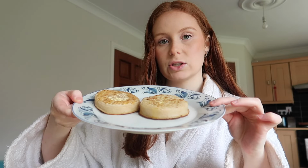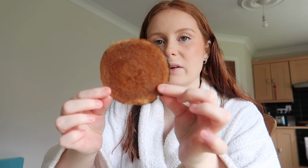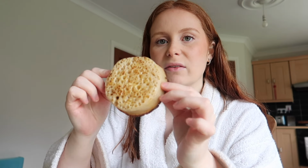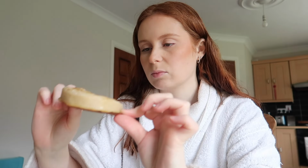Okay, so I have my crumpets here. I've toasted them, as you can see, and I've also put butter on them. I'm not sure what else you're meant to put on them. Could you put jam on them? Could you put Nutella on them? I don't know, but I wanted to make it as fair as possible as to what they're meant to be like. The back of it looks like a pancake, but then the front has all these holes. Which kind of actually creeps me out a bit now that I'm looking at it a bit more.